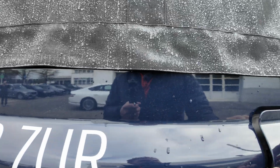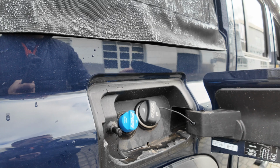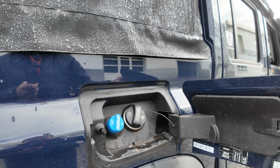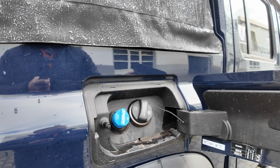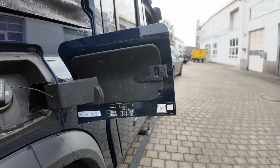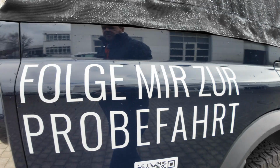And let's see, is this diesel? Diesel. So this is a diesel. I thought it sounded a little different. That's another thing that we don't have in the US. And I see there's AdBlue and the diesel. So that's another big difference that we don't have in the US.